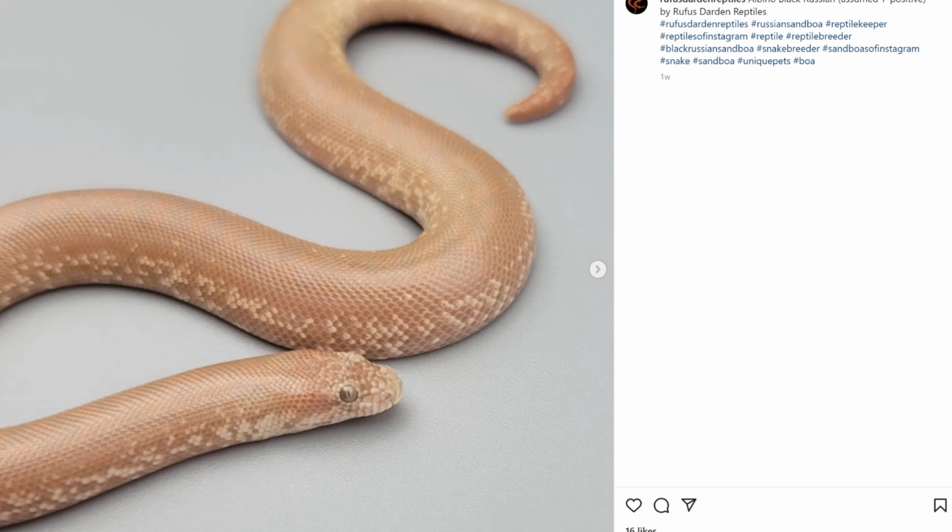And I want to give a big shout out to Rufus Darden, who's probably one of the best sand boa breeders out there. Every time I look at his page and his stuff, I always want to buy sand boas, and maybe in the future I will get something from him. He produced an albino Black Russian sand boa that's pretty cool looking. I love albino stuff, and the guy's hitting it out of the ballpark. He's got some crazy stuff.